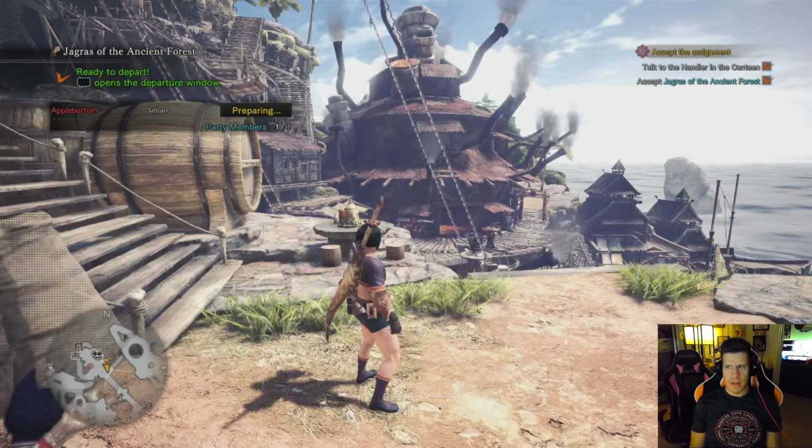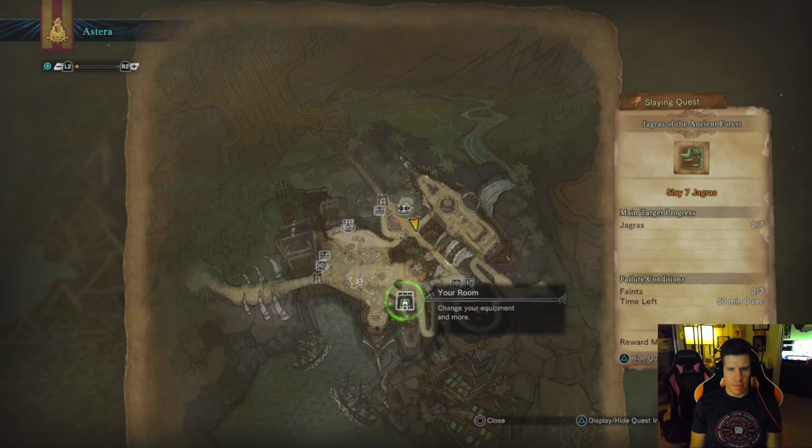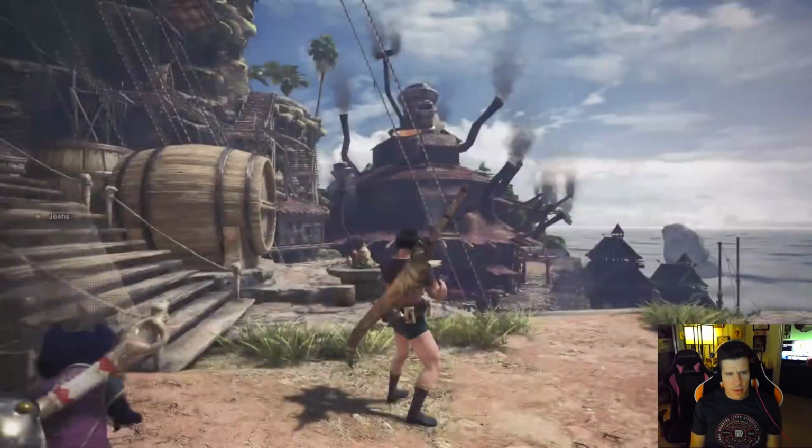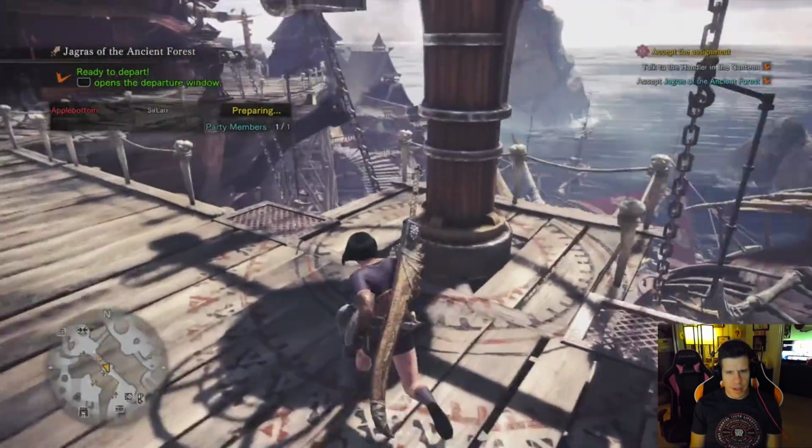Yeah, I can't... I feel like I used to be able to look at the map, and now I can't. There we go. Okay. It's your room. Damn it. How do I get down there? What floor is that on?